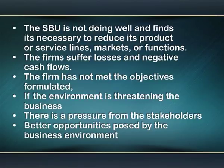Retrenchment strategies. The firm may choose the retrenchment strategies in the following conditions: when the SBU is not doing well and finds it necessary to reduce its product or service lines, markets or functions. The firm suffers losses and negative cash flows. The firm has not met the objectives formulated. If the environment is threatening the business, there is pressure from the stakeholders. Better opportunities posed by the business environment.